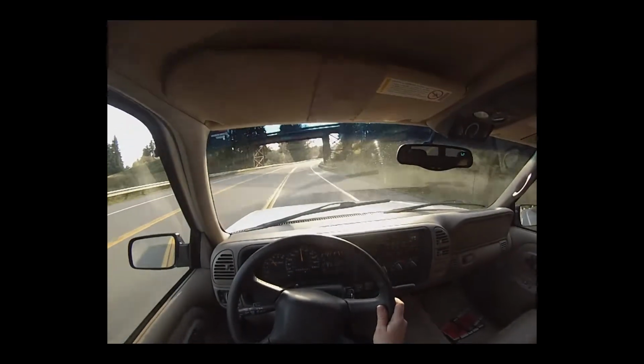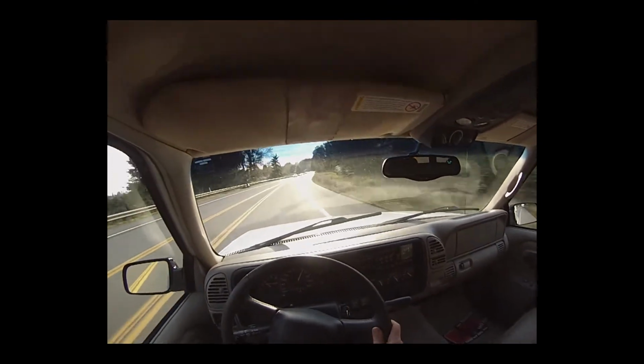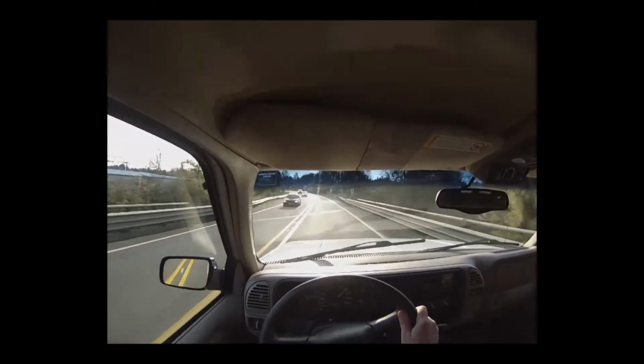Really nice upshifts. The Vortec 350 motors have a totally different sound if you've ever had one, or a TBI. They just have a really quick wind up compared to the old throttle body V8s. They just get up and they just rip.